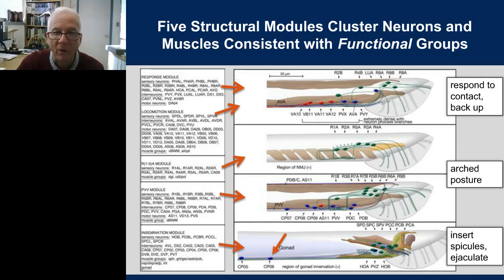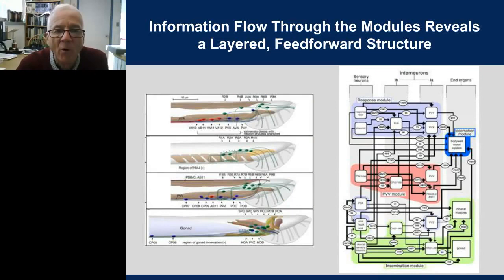So here we have four of the five modules. I left out one of the posture modules. From top to bottom on the right, the neurons and muscles are organized by modules. There's the response module, the locomotion module, one of the posture modules, and the insemination module. And within the modules, we've grouped neurons of like function into single nodes.